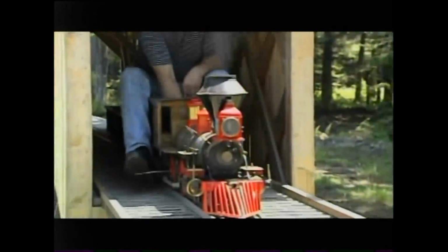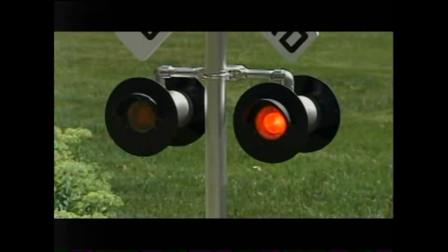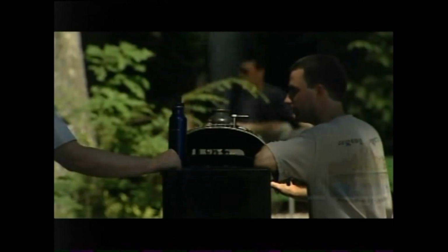It's called the live steam hobby because the first locomotives that were really used in the hobby were steam engines, and as you can see, there are still many steam engines being built. When you build a fire in them and get up a head of steam, they almost come alive.